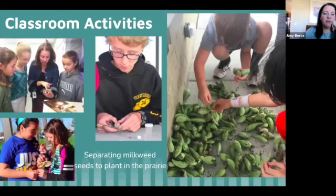This is one of my favorite parts in the fall. One of the teachers in our building has a home that butts up to a field of milkweed. She brings these pods in, just garbage bags full of them, and then the kids take those pods and separate the seeds. You can see down there in the middle and bottom left, they separate the pods.